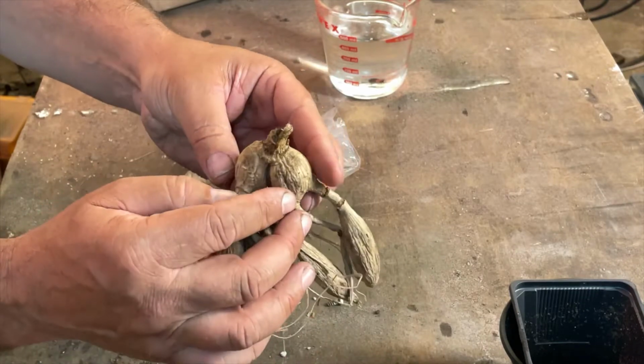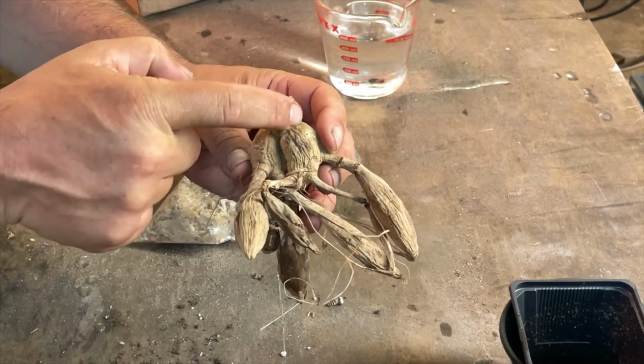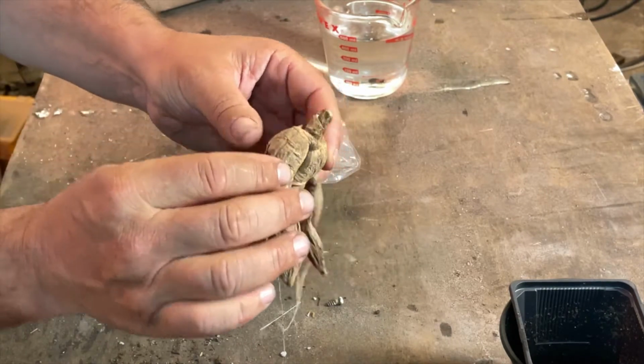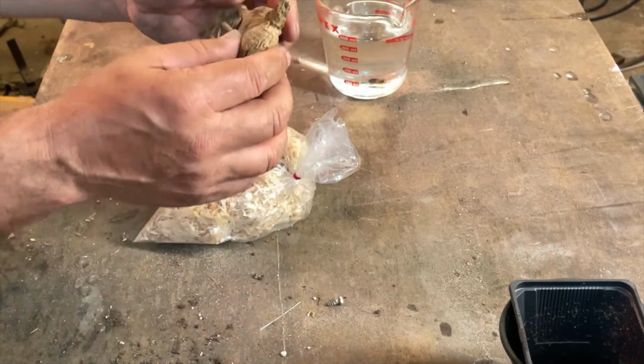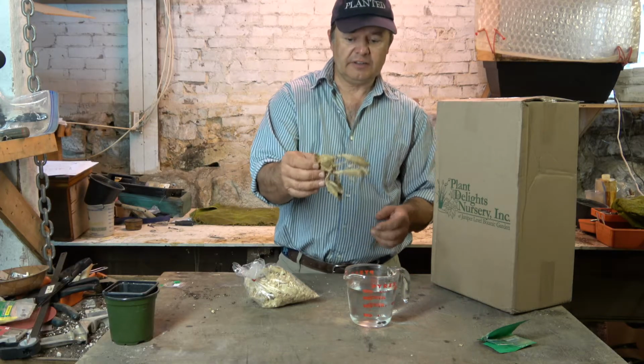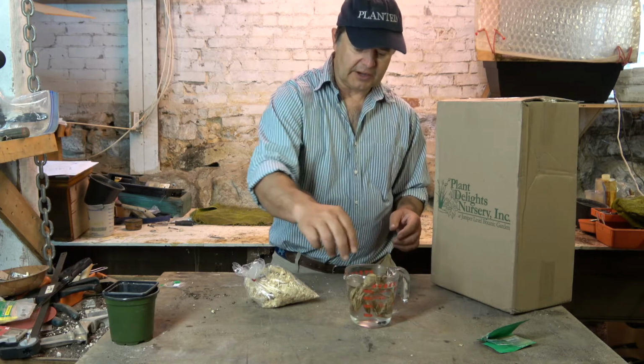And what I want to do is to have shoots emerge from here. This is what will be our shooting body. These will get cut off, but I'm going to leave them on for now. So this is very easy to manage. You just want to put this in the water and let that start to rehydrate.